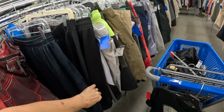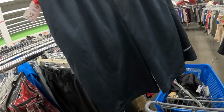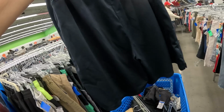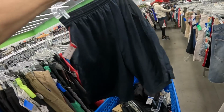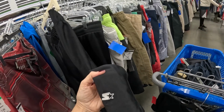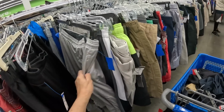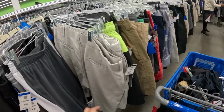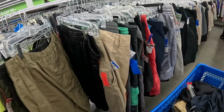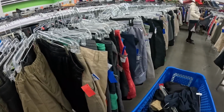Who is this? Lots of clothing today. Nike again. See, now $5.29 is a little bit high. I'd be more comfortable paying $4, but I could probably sell these for $15, so I'm going to put those in. All right, these are Starter. I don't even know where Starter is sold. There are vintage Starter items that bring good money, but I don't know the difference between them. All right, that's Cabela's. We're going to wait on that.